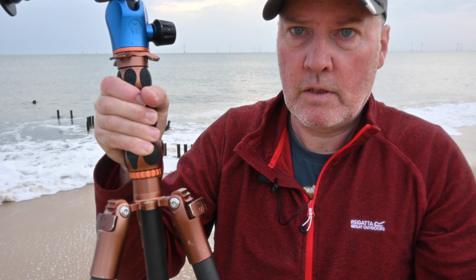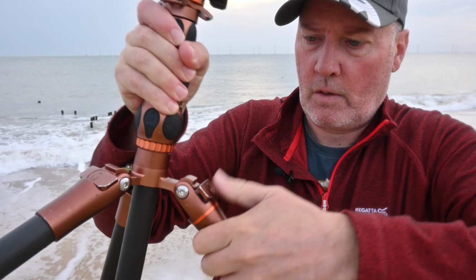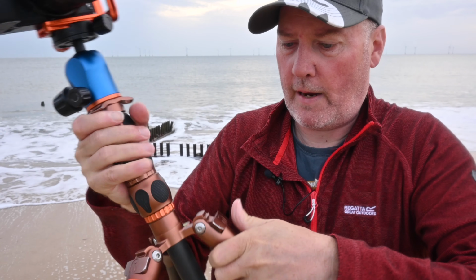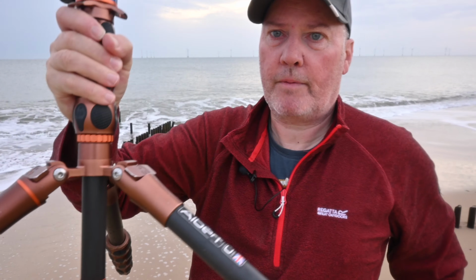So on the tripod legs, just pull that out. And then it's got various little steps like that. Look. See that? All three of them. Pull it out, pull the leg out, push it in. And that can now do that.